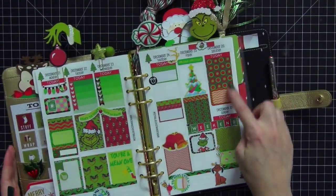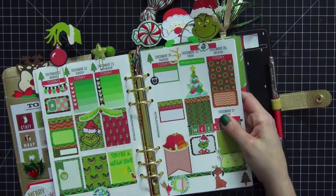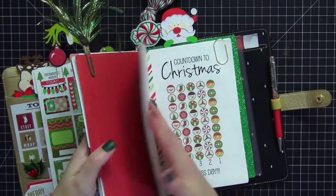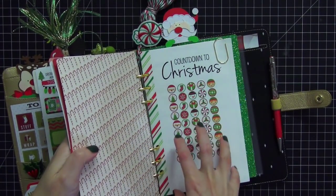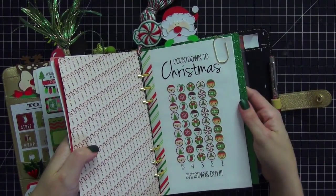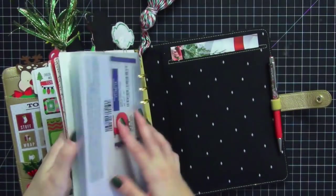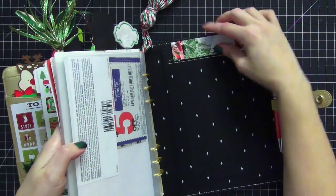Now, as far as my tabs in here, they are the same. If you looked at my fall Thanksgiving setup, it's the same. I have projects and to-do lists. I have my menu and my grocery shopping list, my online purchases, my Christmas inserts, and again, all the inserts that you see here are from SewMuchCrafting, and oh my god, guys, this really scares me. There are not that many days left, and I just have a miscellaneous section. I have some business cards and some random pieces in this back pocket, and I just have a Container Store catalog tucked in the back.